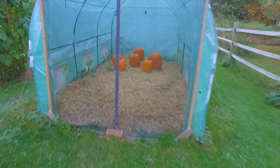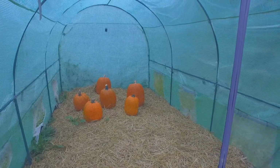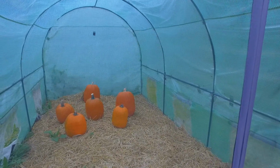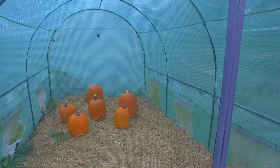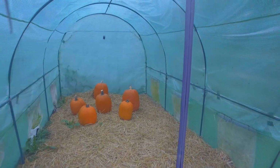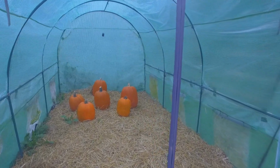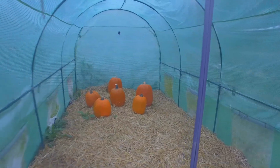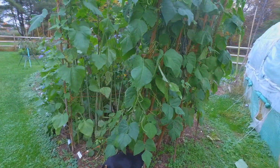Now, here we are at the grow house, which this year was a pumpkin grow house. And we had a total of 7 pumpkins. The 2 biggest ones towards the back are the ones that grew in this grow house. The other 4 that you're looking at all grew out in the asparagus patch. One of which was a pretty good sized one, had significant rodent damage, so it finally kind of rotted and gave up the ghost. But that's not bad. 6 good sized pumpkins, and the 2 biggest ones grew in the grow house, so that means the grow house concept was successful.